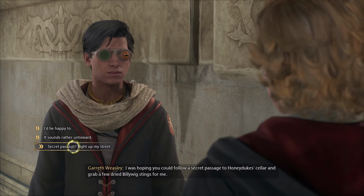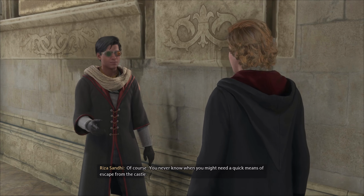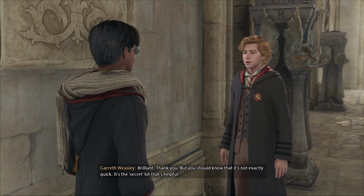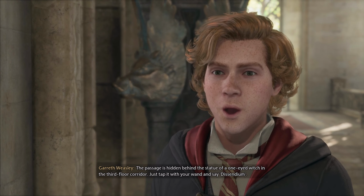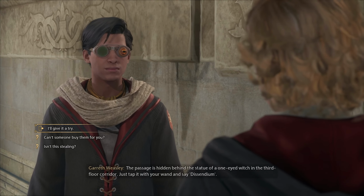Secret passage. Of course. You never know when you might need a quick means of escape from the castle. Brilliant, thank you. But you should know that it's not exactly quick. It's the secret bit that's helpful. The passage is hidden behind the statue of a one-eyed witch in the third floor corridor. Just tap it with your wand and say, Descendium.